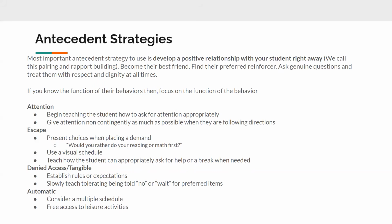And then the most important one is teaching a functional way for the student to ask for help or a break when needed. So for some students, if it's difficult for them to verbally say, I need a break, maybe you have a break card on the table and they just hold up the break card whenever they need a break. And then you reinforce it when they're using that appropriately, as opposed to them just running out of the room when they want a break.